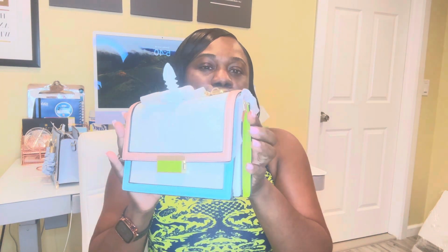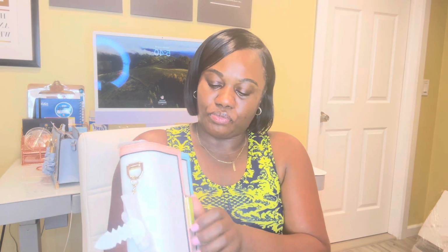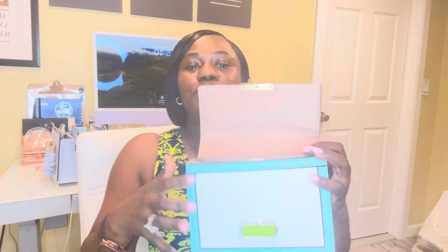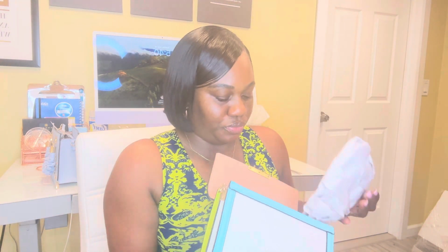It looks so nice. It has like multicolors. It has a lime green in here, and it says, what do you call it? Peach pink. And it has the blue one here with the lime green accent on the opening part. Yeah. Just use the size here. And pop open. Strap as well. Yeah, and then inside it has an additional pocket space and an additional zip area as well. Yeah, so that's what this looks like.